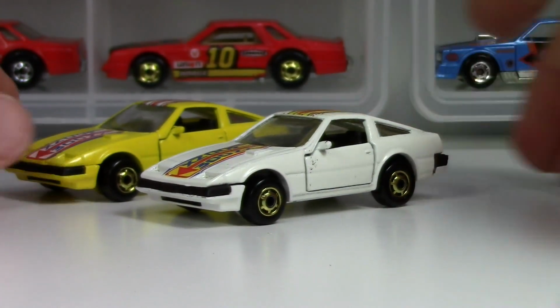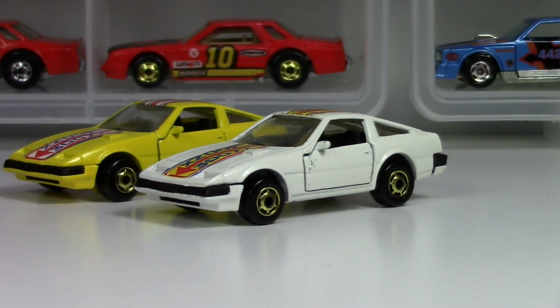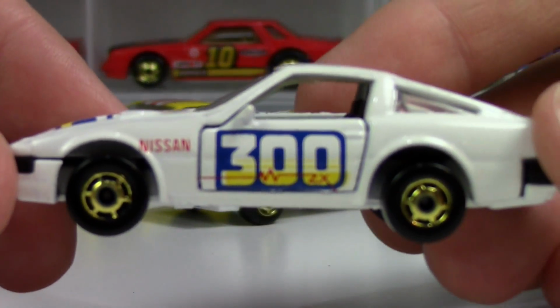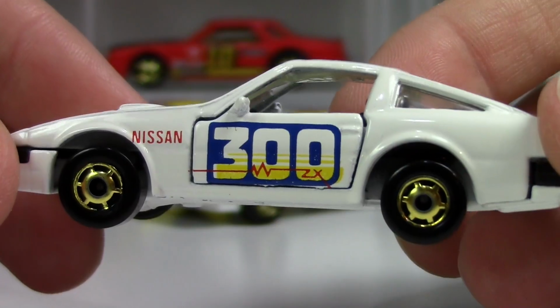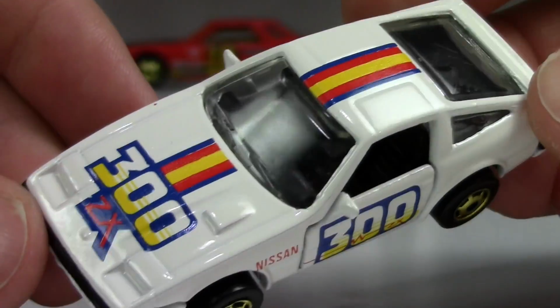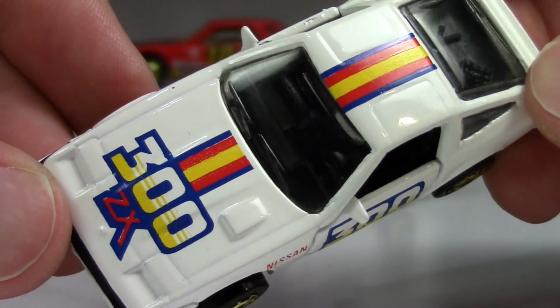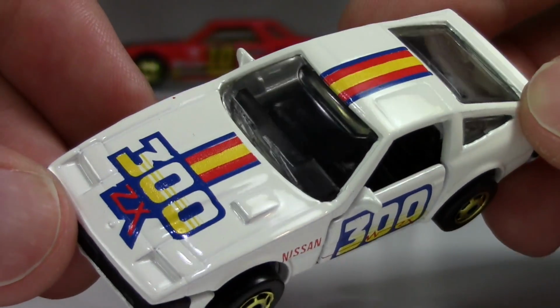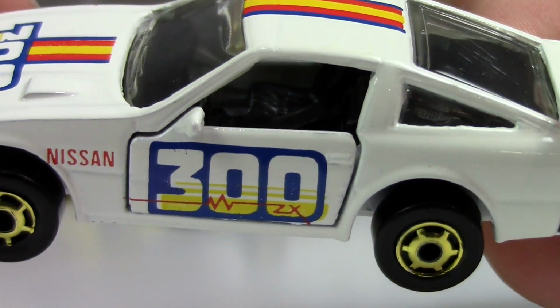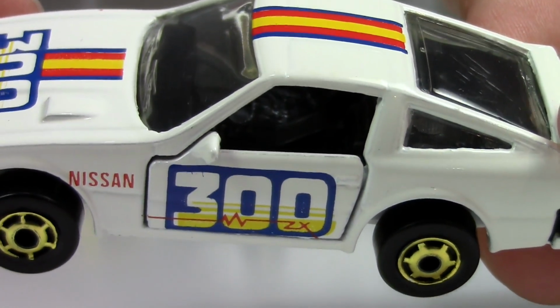Very cool. And then I also tracked down this white version, which has got 300 on the side. And again, these sort of retro graphics. Really cool. Nissan right here on the side. Really cool graphics here on the hood and the top. Very clean window. See down in the interior there, lots of nice texture on the seats, if you can sort of peek back in there.